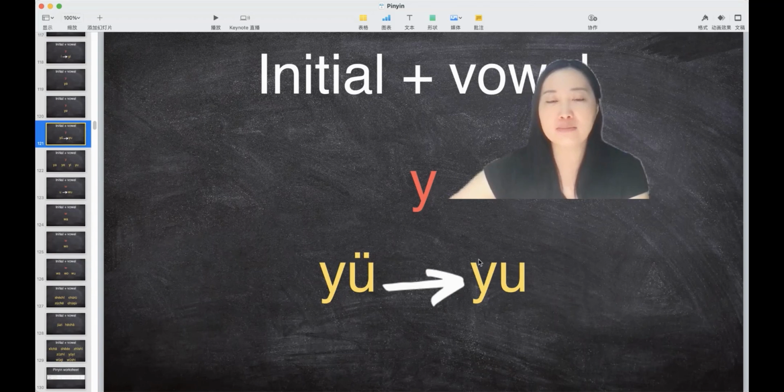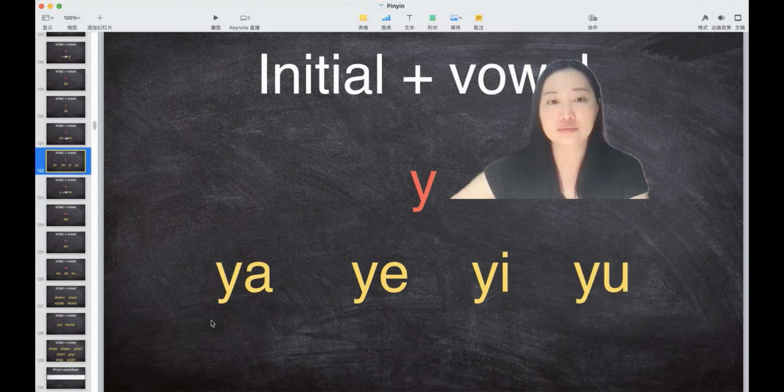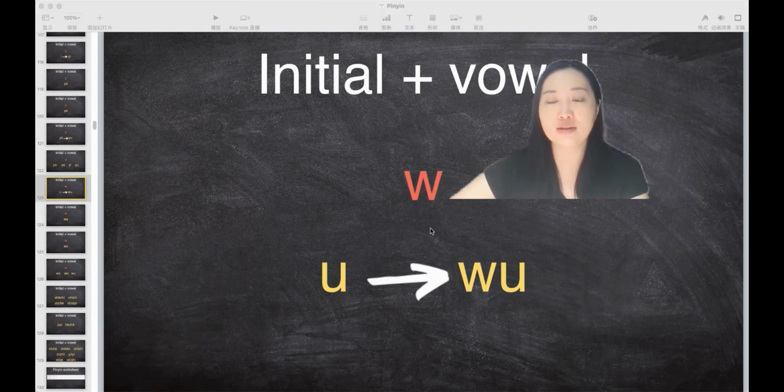And as the same before, actually the initial E will never be combined with the vowel U. So when you say a pinyin like this, we should pronounce it as Ü, Ya, Ye, I, Ü. Last one, it's also the special initials.